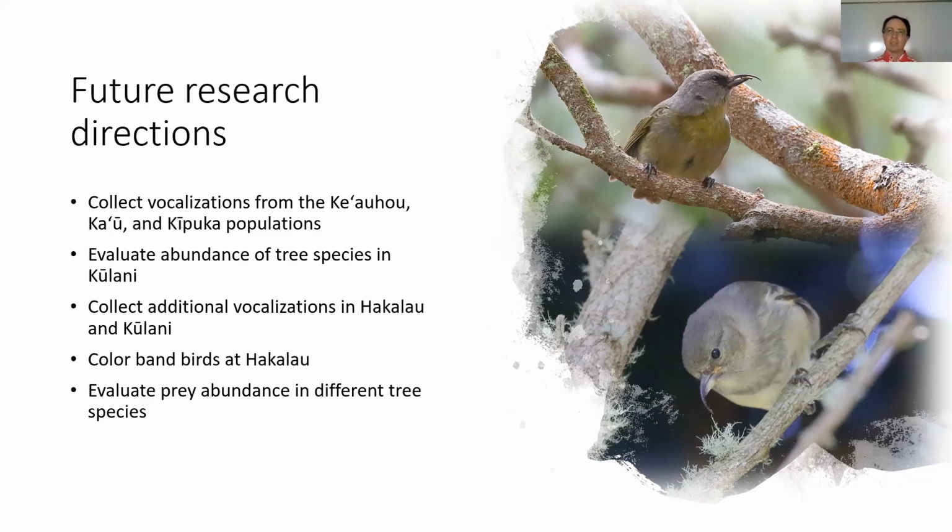But Kulani has these two populations of birds, so it might be interesting to see how even fairly close together populations vary. And then color banding the Hoʻokalāʻau individuals would also be really useful because it'll give us this definite identity, but I'm pretty confident that we were able to capture just those particular individuals that I was looking at.